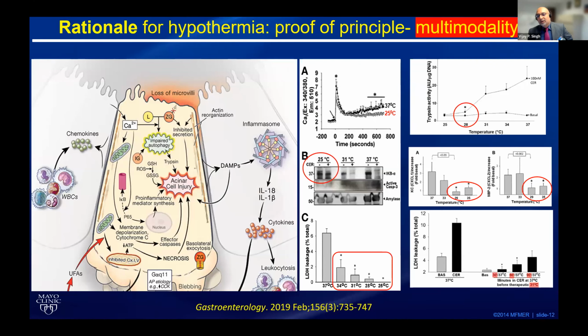What about multimodality? If we focus on multimodality, if we take the numerous signaling steps that take place in response to cerulein, we start with the earliest being a calcium flux. At 37, we get a nice peak and a plateau response. At 25, we slow it down by a small amount, not very big, but there is a statistically significant reduction in the peak and the plateau. And so at 25, we have slowed down one step, which we see over here.